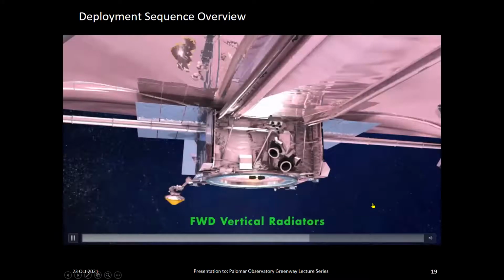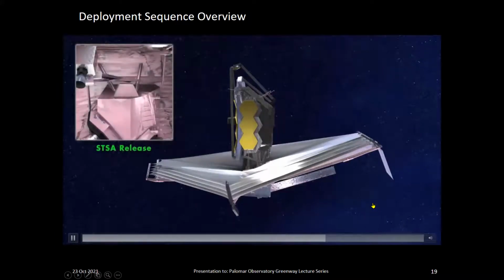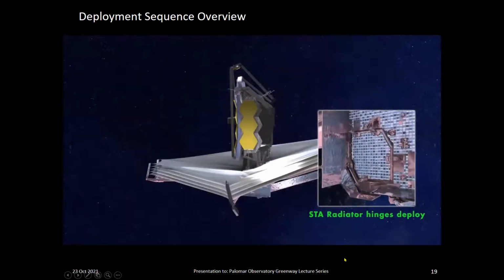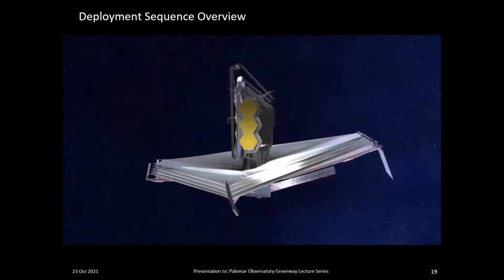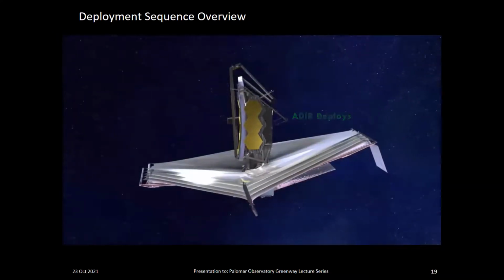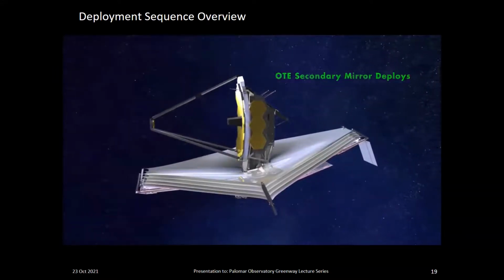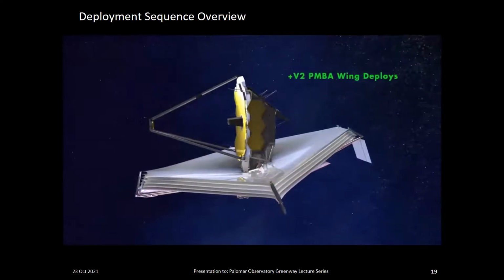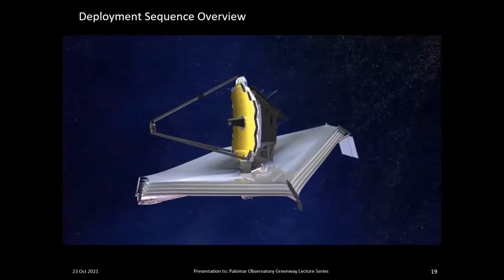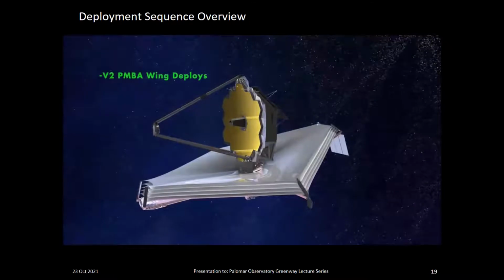A trim tab comes out to help us trim the solar sail, and a few other radiators deploy that help us cool specific pieces of equipment on the vehicle. And now you'll soon see the secondary mirror of the telescope deploy. And then the wings of the primary mirror will deploy much like a round drop leaf kitchen table. And there you have it.